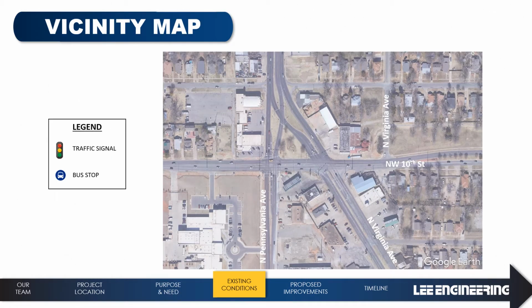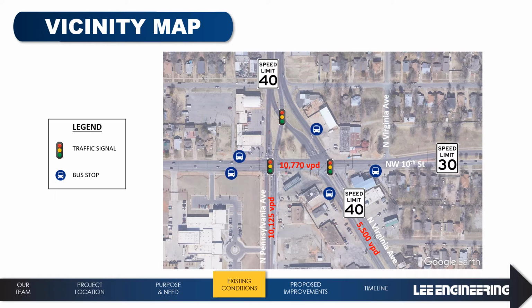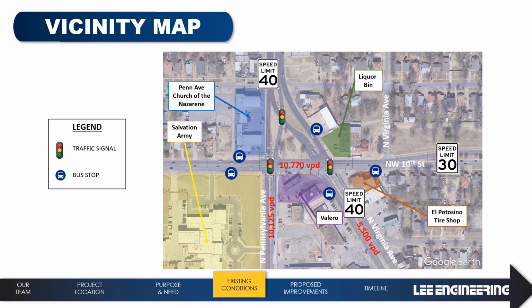The study area includes 3 signalized intersections as shown here. The daily traffic volumes on the area roadways range from 5,000 to 11,000 vehicles per day. The posted speed limit varies by roadway. Embark bus routes 7, 8, and 38 travel through this area with stops shown on this figure. There are also several businesses in this area which constrain the right-of-way available for roadway improvements.